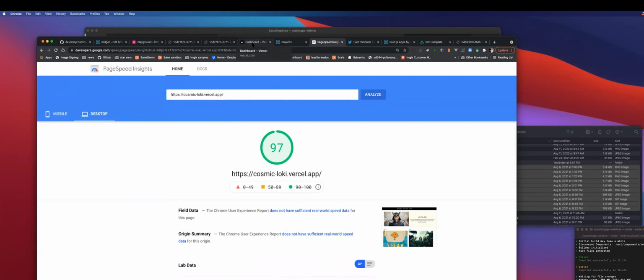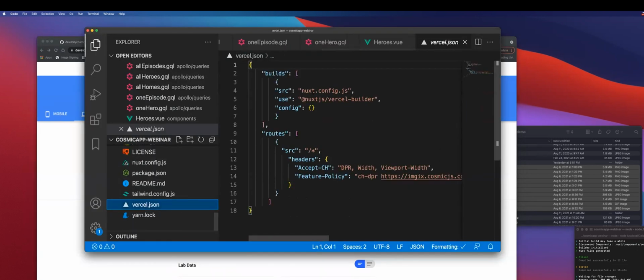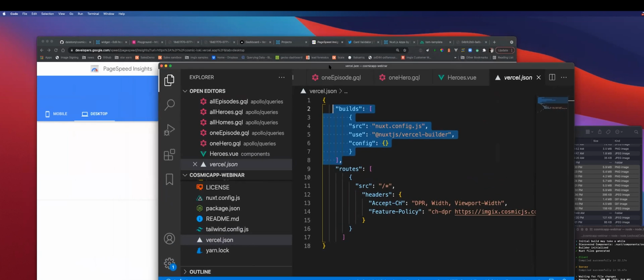Yeah, the last thing I guess we didn't mention was deploying it on Vercel, right? I include in my project right here a vercel.json file. This is what I typically use when I deploy Nuxt items on Vercel. You might know Vercel because they created Next.js. So you would think they wouldn't do good things with Nuxt, right? But they definitely do great things with Nuxt and Gatsby and other things as well.